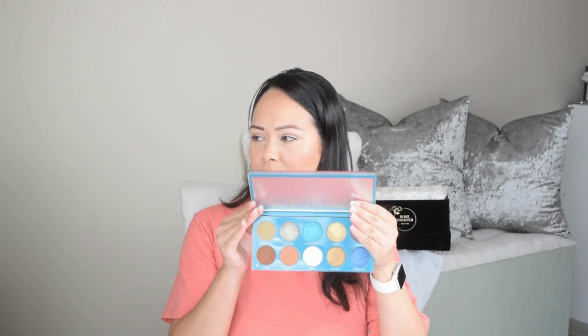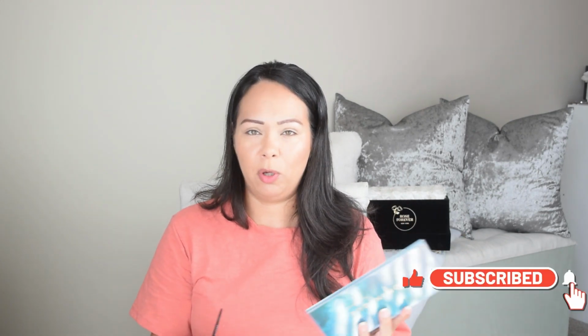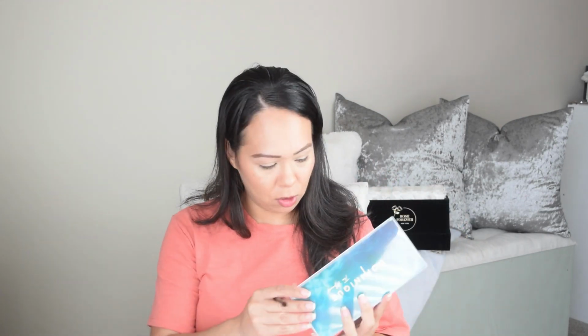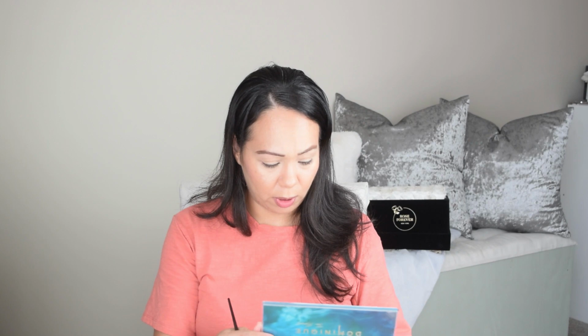How pretty is this? This is very different than her other palettes, but guys, once you open it, look at these colors. So it says the retail value for this palette is $49. I think that is the basic price that we get from her palettes. Overall, I do like the pans look a little bigger. I feel like there are more colors here. Hopefully that's the case, and I always love that it comes with a mirror as well.